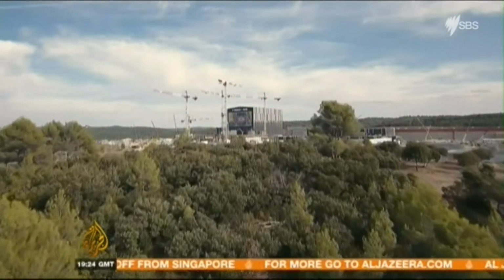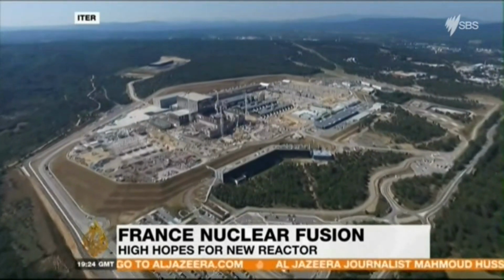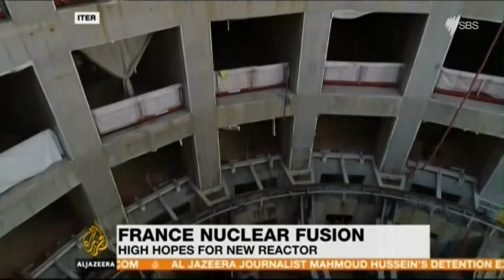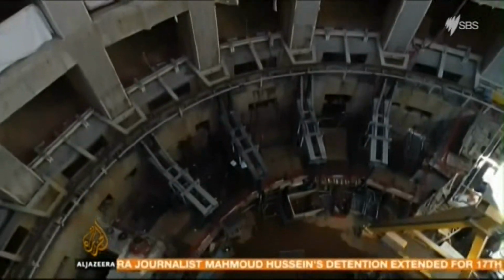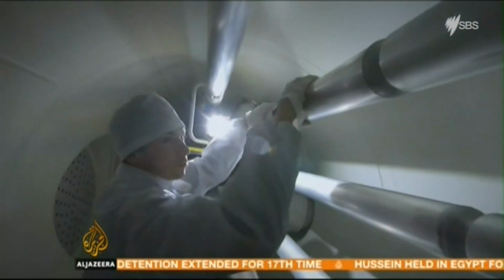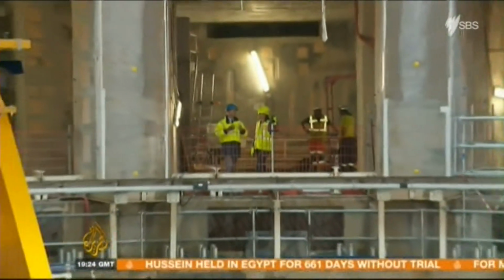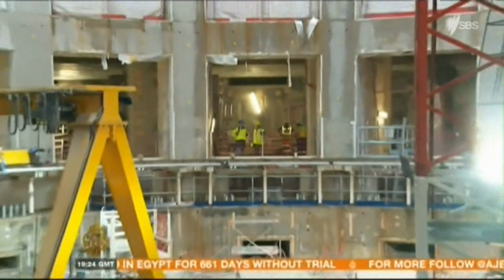Set in pine forests in the south of France is the world's biggest nuclear experiment. Hundreds of experts are working on a unique reactor project called ITER that could help solve the world's energy problems by capturing the power of nuclear fusion. It's run by the EU and 6 countries, including the US, Russia and China.